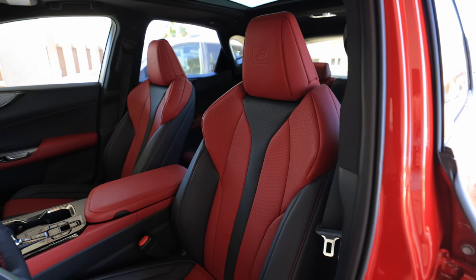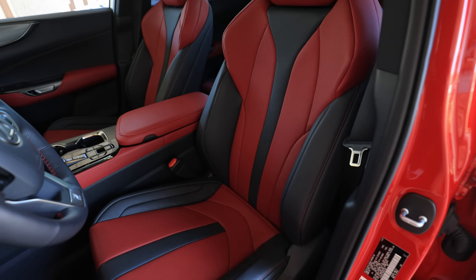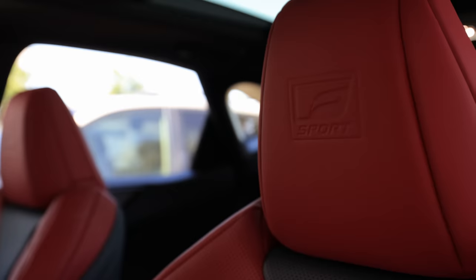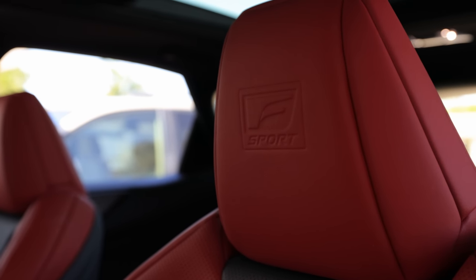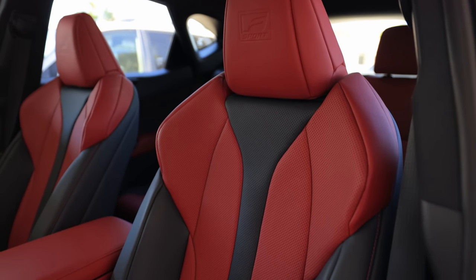And the seats are actually a big step up from the previous generation NX F-Sport, which I felt were always too small. I'm not that big of a guy. I'm 6'1", but I'm pretty slender. And these seats feel perfect. They hug me on the sides perfectly. The bottoms are much wider than the outgoing seats. So that is a good thing that Lexus did compared to the last generation NX F-Sport.